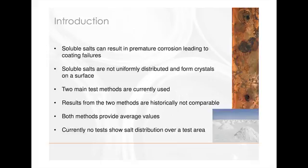Using the Bressler patch method, similar thing. You inject water into a patch, you dissolve all the salt, you remove it, you put it on a conductivity meter, and it gives you one value, the average. We've already discussed partly this issue about crystals. So both methods are fundamentally flawed, because they are giving you only an average, they're not identifying where these concentrations are. More of that later. So what it says on the bottom there, no tests show any kind of salt distribution, they just give an average.